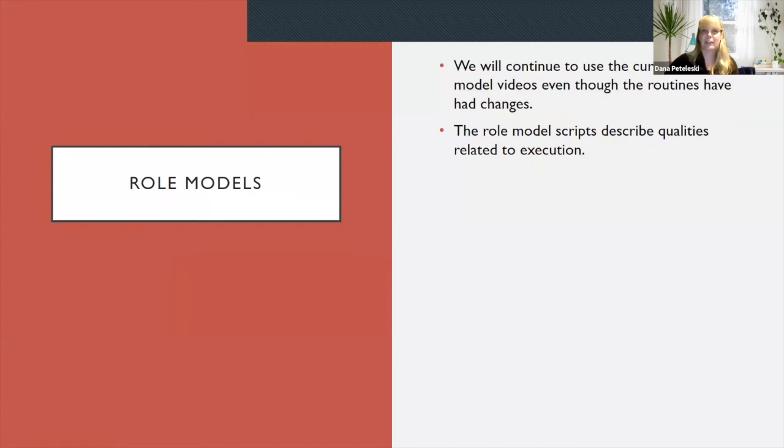So of course, we will continue to use the current role model videos, even though the routines have had changes. Our role model scripts at the pre-competitive level describe qualities related to execution, so not so much the step-by-step content of the routine. I think our judges will be able to apply the scripts from the old routines to the new ones. As our library builds, we will work on upgrading the role models to reflect the new routines, but that's going to take time because right now we have zero routines in the library that are new. So be patient with us and we will get that going.